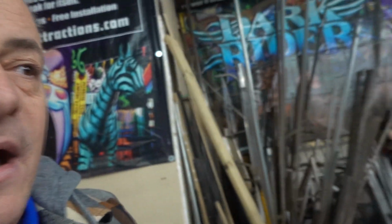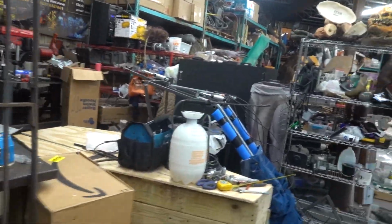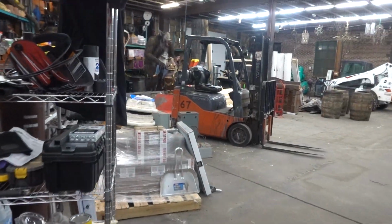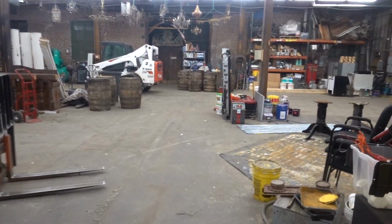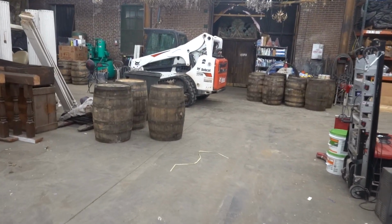By the way, I also have a quick update. I got a bid on adding my wedge over there. It was a little over 600 grand to build that little wedge. We'll see what happens. So with all that being said, I'm walking by animatronics from Rotten Res. I shouldn't have done that. But with all that being said, here's our wooden barrels.